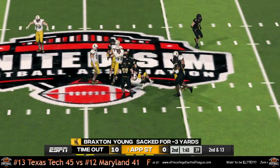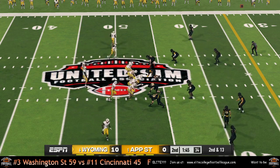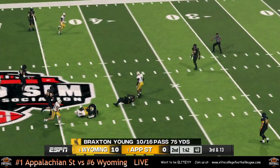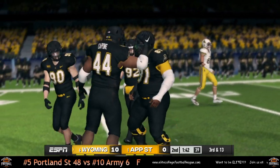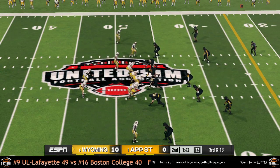Now, trying to find his way, skip the pressure, he gets a sack. Down, if he gets sacked for a loss of 3 yards. And Braxton Young with the incompletion there. Let's see if Wyoming can at least get into field goal position.